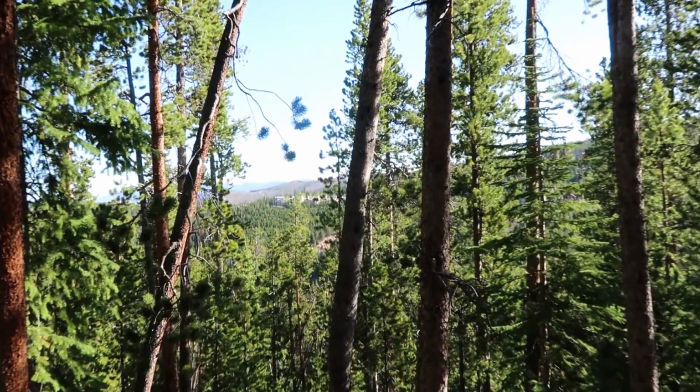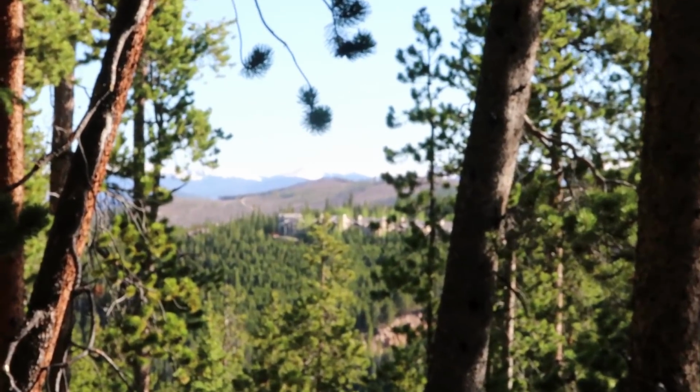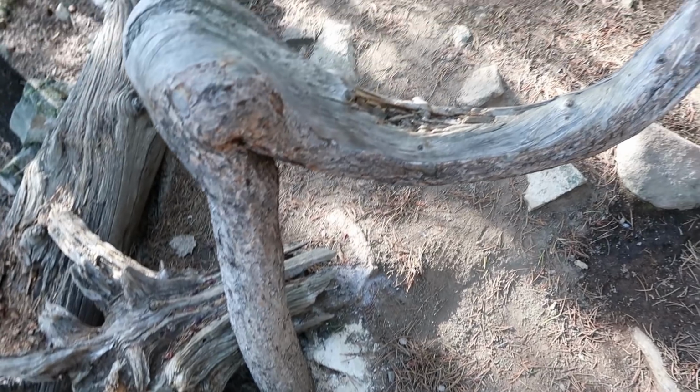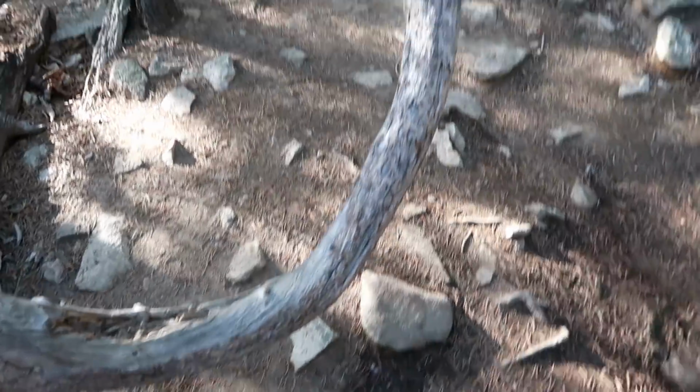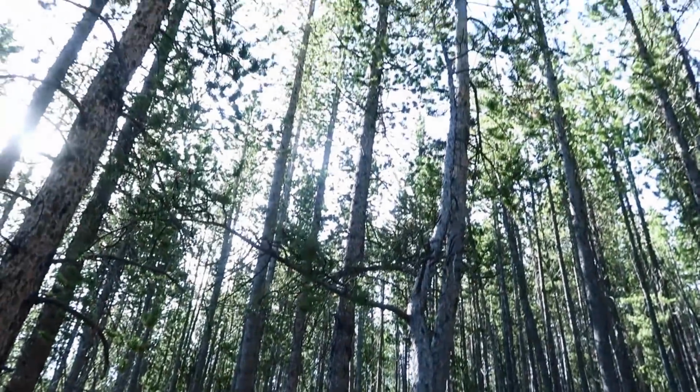But we're getting our exercise. We're gonna turn around and go back, 0.6 miles in, 330 feet up. So you do this hike for the exercise, but not the views. But if there's no views, I really don't like hiking. That's what it comes down to.